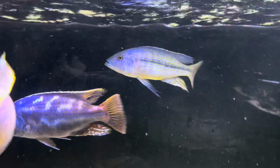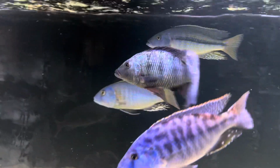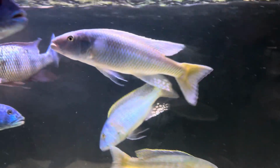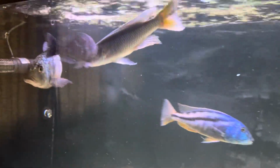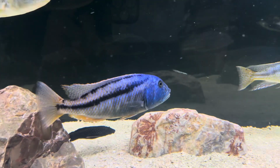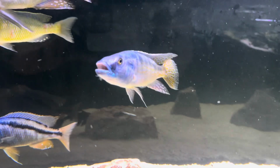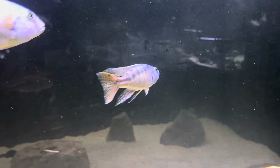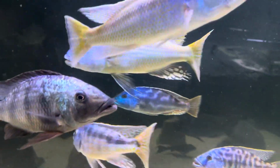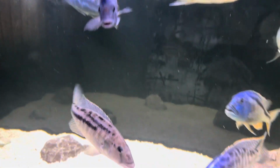Get the Kawingi back there. Rostratus, that guy's awesome. Look at my trout, finally getting some color. The hawk is doing super awesome. Check this little guy out. Champsochromis spilorhynchus. Everybody's doing super well in here. Even this little Hawkliceps is starting to get some color.